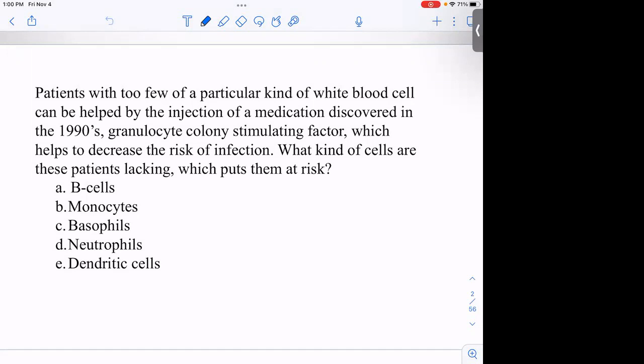Anybody want to hazard a guess here? Basophils, that's a good guess. That's probably the second best answer. You're close. The key here is granulocyte colony stimulating factor. If it's needing to stimulate some granulocytes, basophils and neutrophils are the granulocytes. The most common granulocyte, by far, is the neutrophil. That'd be the best answer because there are way more neutrophils. We said 50 to 70% of the white blood cells in circulation are neutrophils. Basophils maybe make up 1 to 2%.